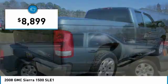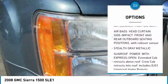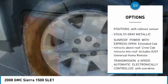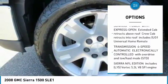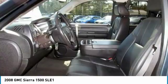Here are some of this vehicle's great options: anti-lock braking system, steering wheel audio controls, remote engine start, keyless entry, leather wrapped steering wheel, adjustable steering wheel, power steering, driver airbag, auto dimming rear view mirror, PPO, cruise control.